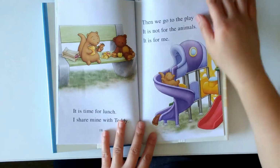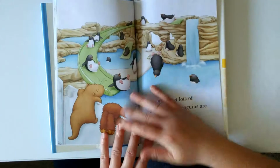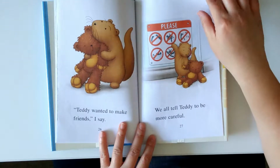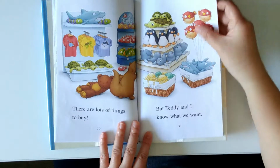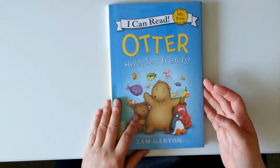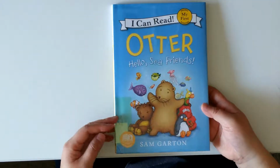There's a shark, there's playground, penguin, slides for the penguins. A simple, beautifully illustrated book. And finally, a gift shop. So if you're planning to take your kid to visit an aquarium, this is also a good book to introduce to let them know what it's like.